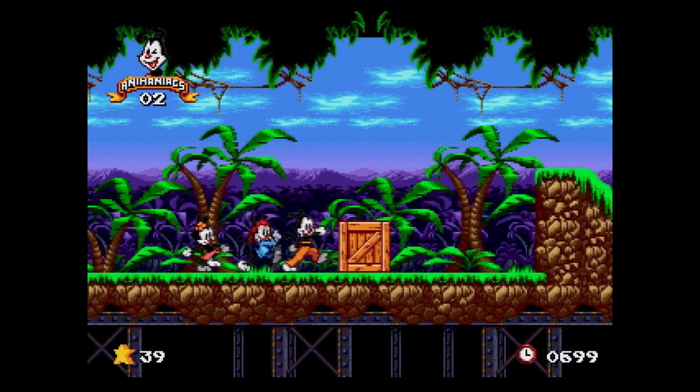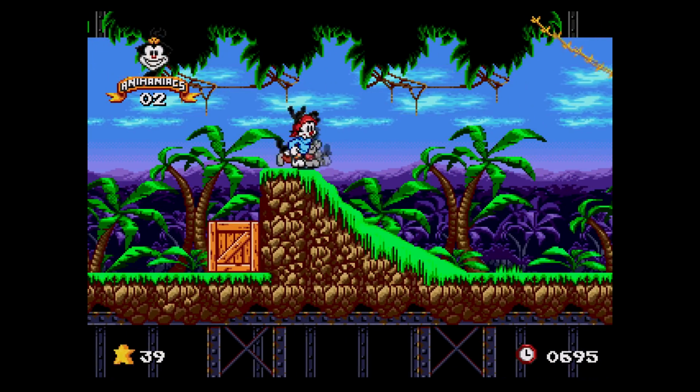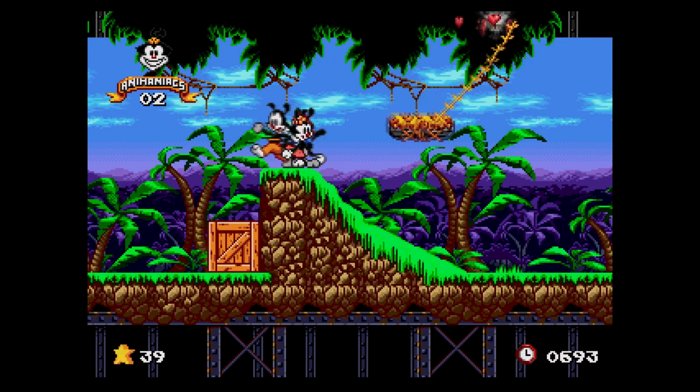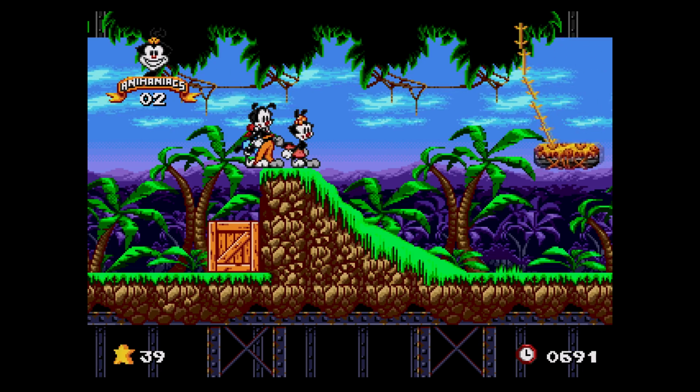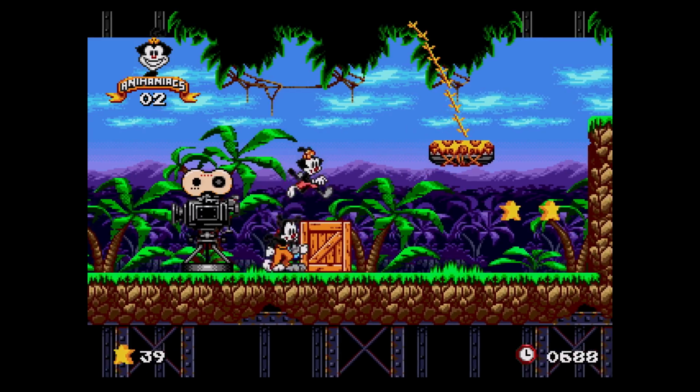Each character has one or two special abilities that must be utilized at the proper time to be successful and move on. There's tons of platforming around the puzzles, and that platforming makes up the bulk of the game's challenge.